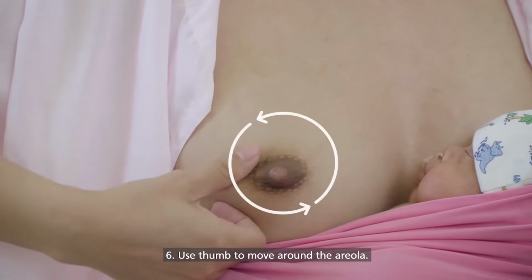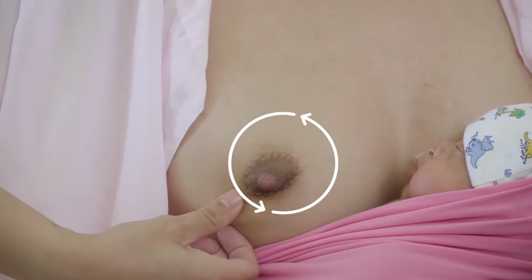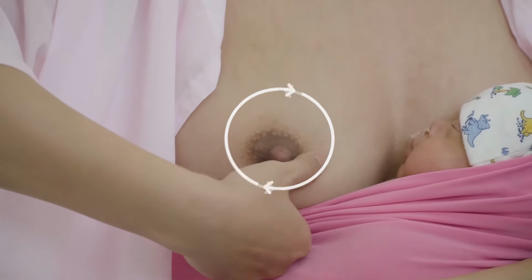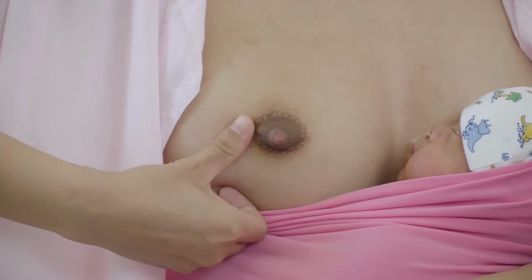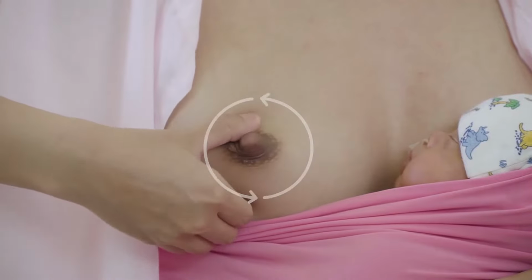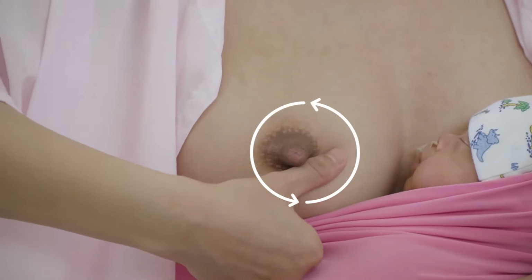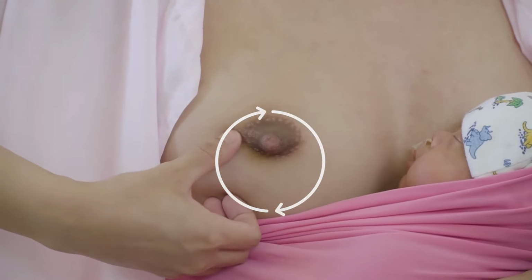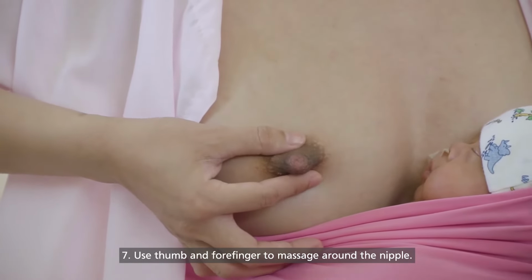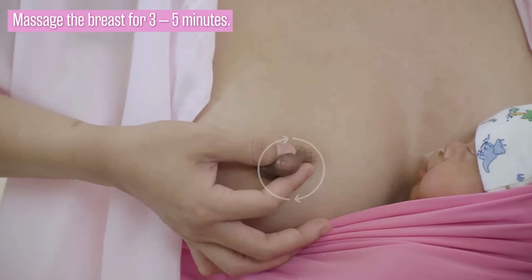6. Use thumb to move around the areola. 7. Use thumb and forefinger to massage around the nipple. Continue massage for 3 to 5 minutes.